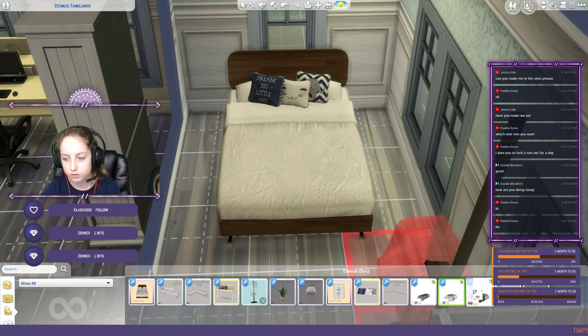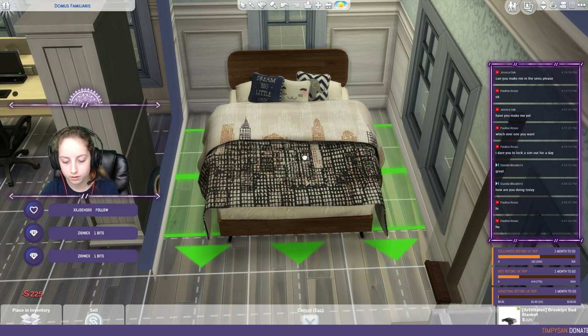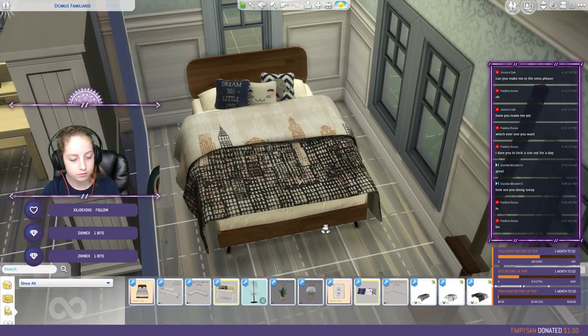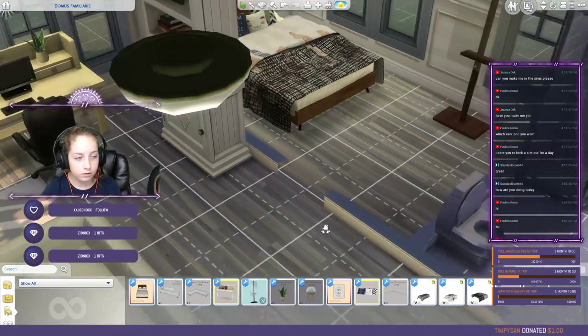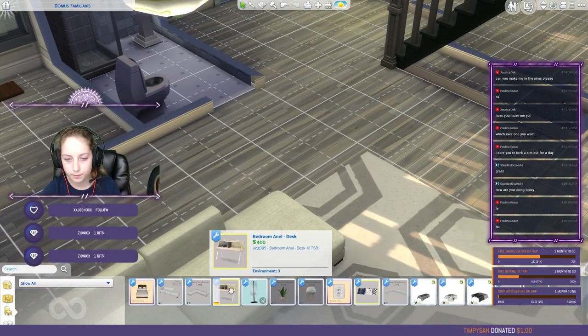This one too small. This is too big. Okay, way too small. That's good. It works. Do we have anything else that we can put around?